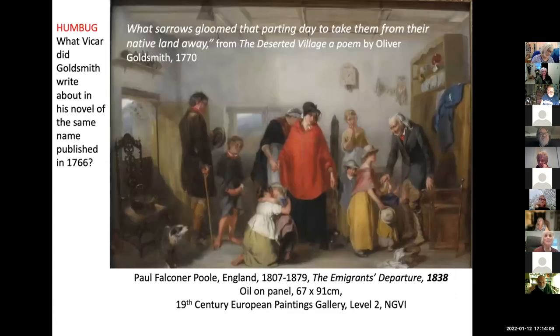Yeah. And our last one, Emigration, 1766. Oliver Goldsmith wrote a novel about a vicar. What was his name? Wakefield. The Vicar of Wakefield, and the man who orchestrated the emigration scheme was Edwin Wakefield. Edwin, he's got a middle name, sorry. Edward Gibbon Wakefield.